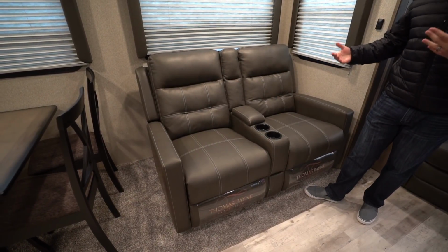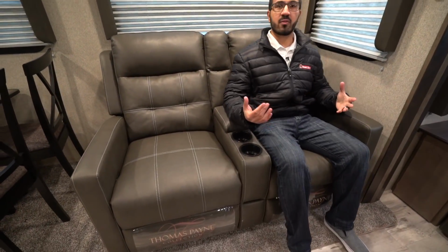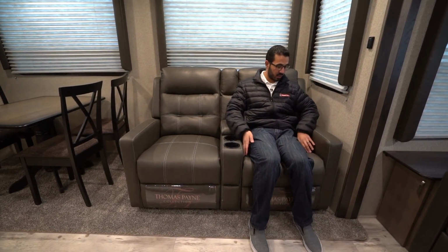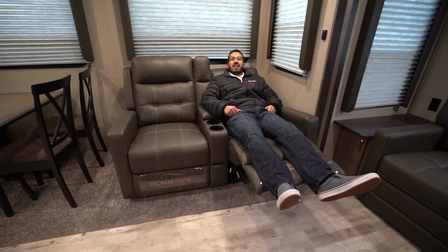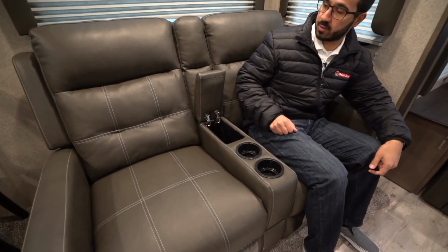This is the dual theater seating directly across from the TV, which we've seen now for a year or two, because this is the preferable setup when you have a couples model. You want, on a rainy day, or if you just want to kick back and relax, to have some comfortable seating, be able to kick your feet up. Both of these recline just like that. You can lay back, take a midday nap if you want, or again, just watch some TV. You also have cup holders here, and then if we lift this up, you'll see you have some storage there for remotes as well.